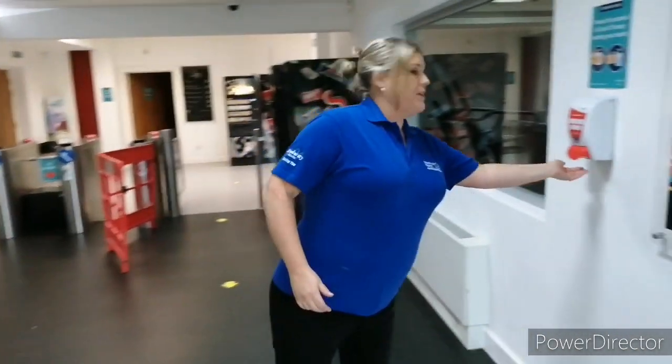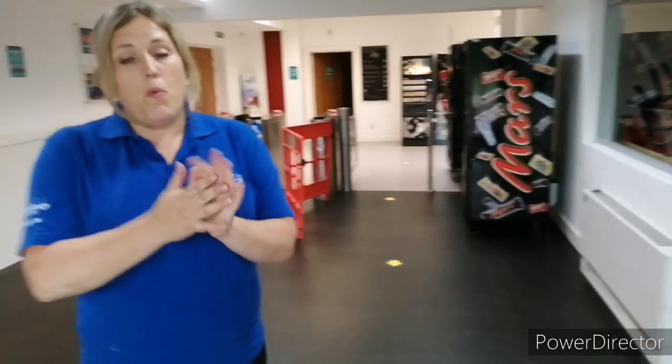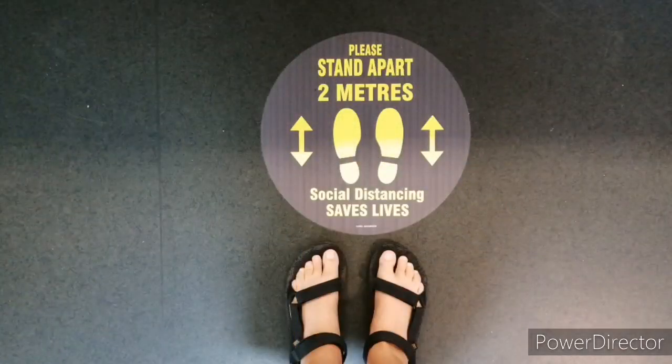If not, then when you arrive, the first thing you'll see around the building is hand sanitiser for you to use when you arrive and while you're with us to help keep everyone safe. And you'll see there's floor markings throughout the building which will guide you safely around to help you maintain that social distance while you're with us.